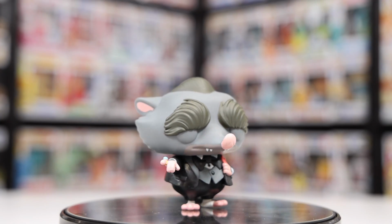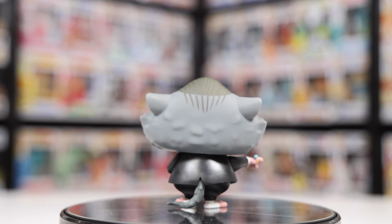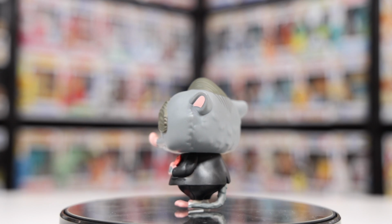And you know what, now that I'm looking at the Mr. Big Pop, it has to be one of my favorite figures in the set because he's got his ring out where he tells Nick to kiss it, and then he's also got his little hand on his blazer.